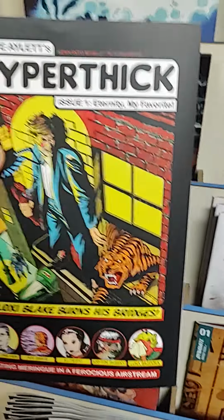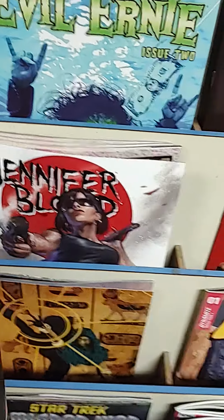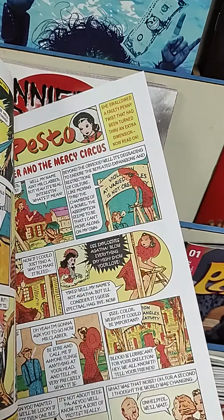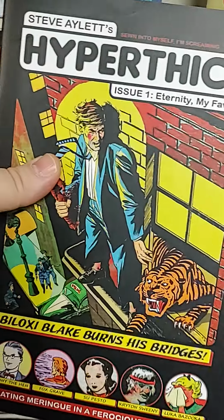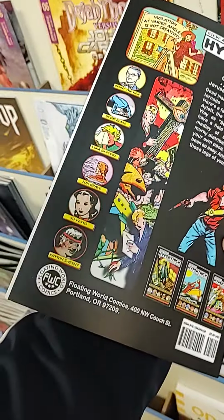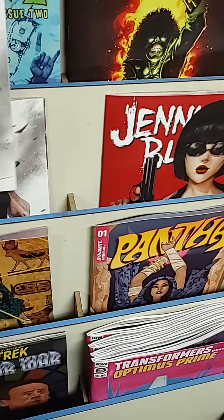Here's a very cool book, Steve Aylett's Hyperthick. This is kind of an old school pulp style comic book. Don't know what else to say. Feels great, looks great, probably reads even better. Give it a try. Jennifer Blood by Dynamite.